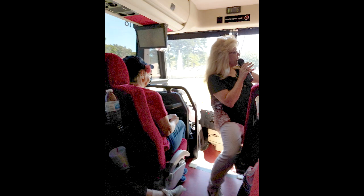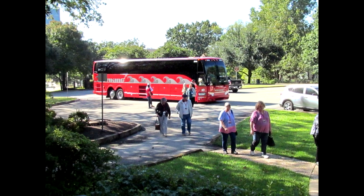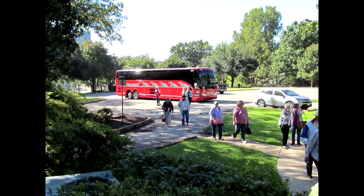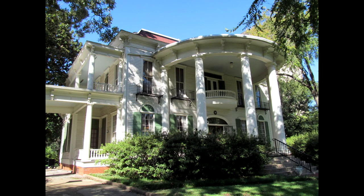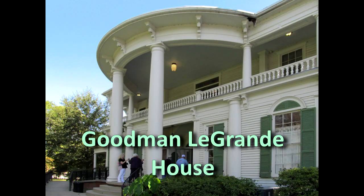Then it was back on the bus and off to the Goodman LeGrand house. This house is in the condition it was in when the last owner resided there. So it had original furnishings and all the fixtures. It was quite interesting.